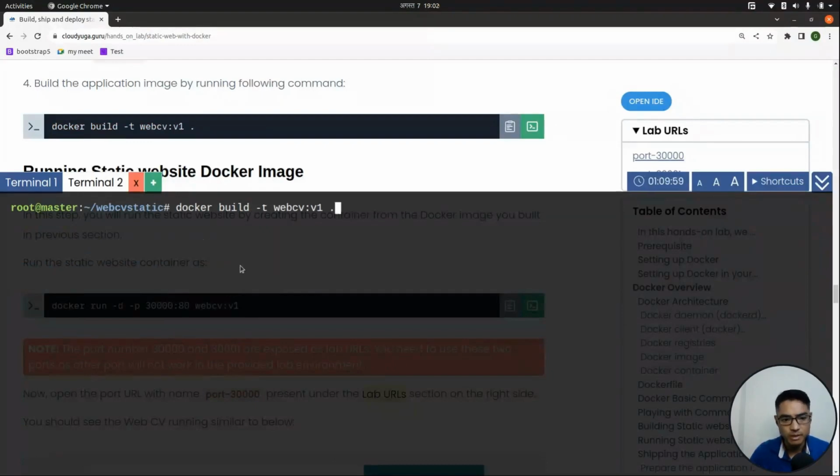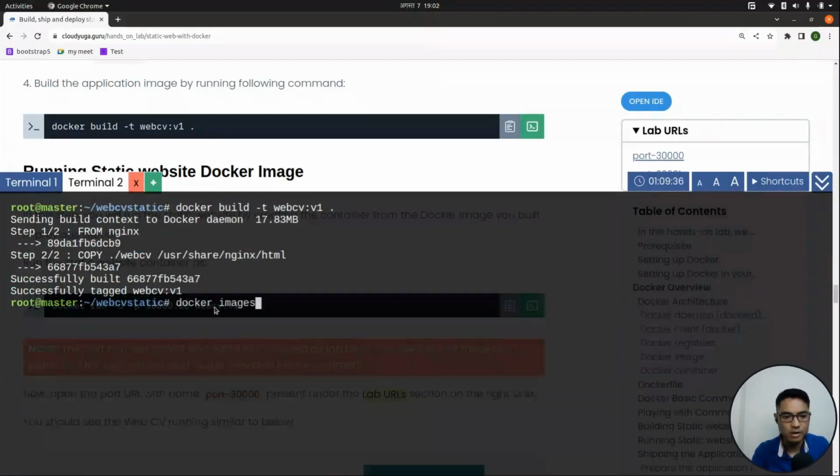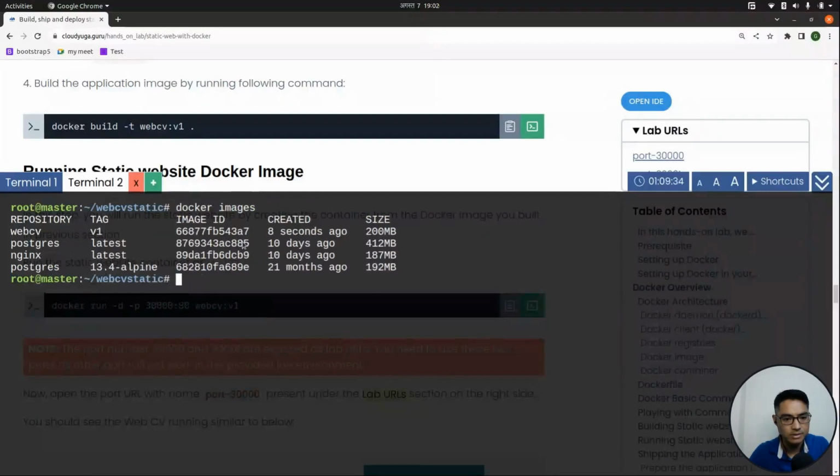Now here it's very simple. Docker build -t is tag. We are giving the tag name so that it can be referenced later. And then the dot means where my Dockerfile is. My Dockerfile is here inside the current folder. When I run this, my docker image is built. That's the quick part, right? And now when I do docker images, I have all these things.